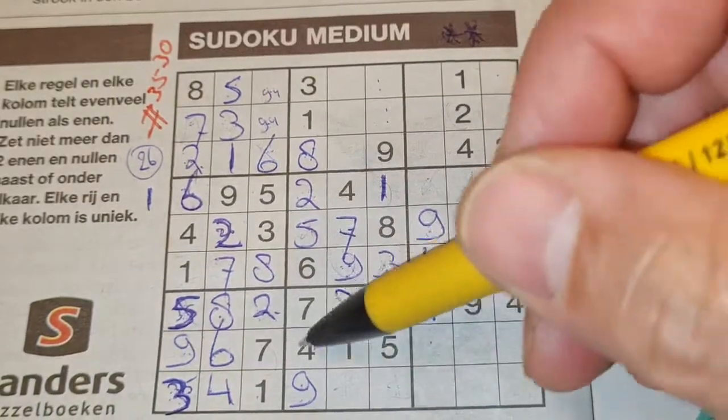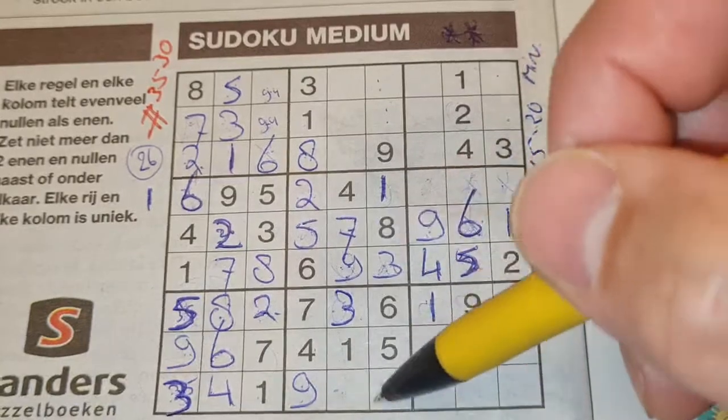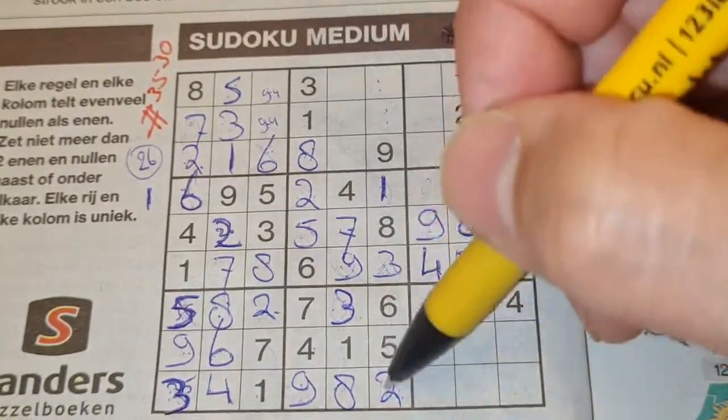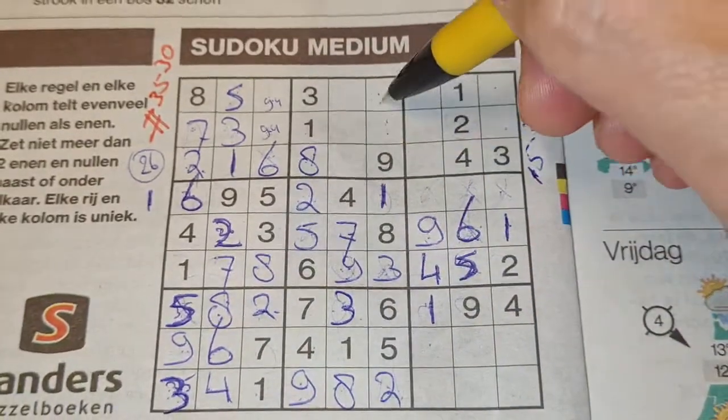The 2 is missing, 3, 4, 5, 6, 7, and 8 is missing. 2 and 8. We see an 8, no 8 there. 8 should be here, and a 2 goes there. 2 numbers left in this column for the numbers 1, 2, 3. The 4 is missing.